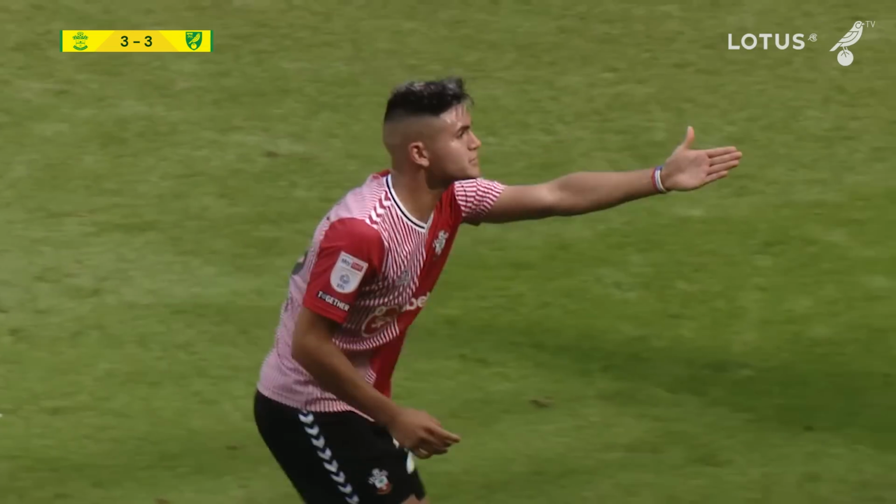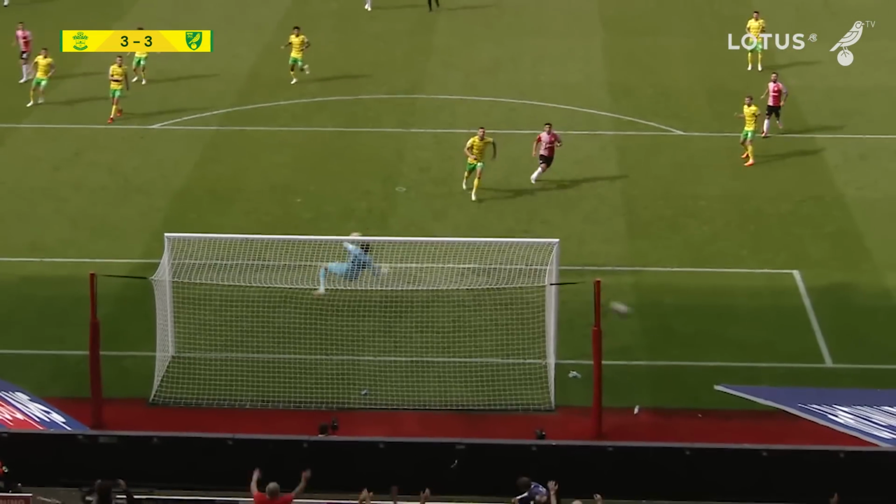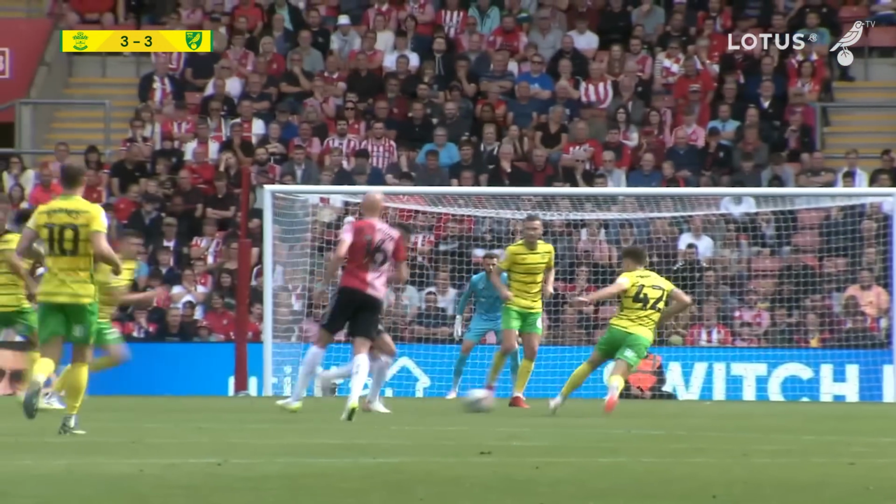Goal kick's been given. Southampton, well, they agree with me. They think Gunn made the save and tipped it over. It looked to me like that was a terrific save from Angus Gunn, but a goal kick's been given.